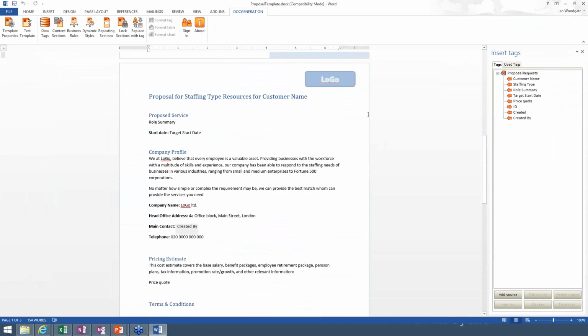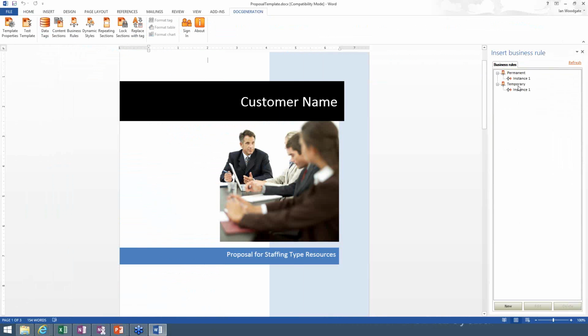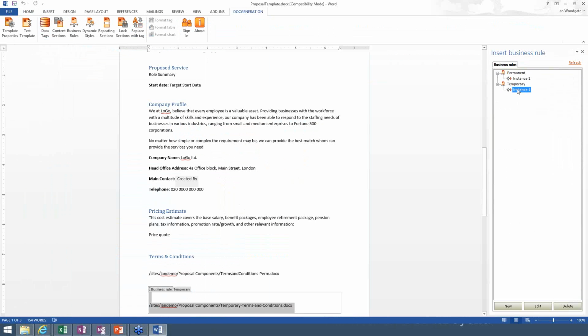I can obviously do more clever things as well, like my business rules, where I'm saying if they're permanent staff, do this. If they're temporary staff, pull in a different document. So we've got that kind of thing, including Word content. We can do things like repeating sections. We can do things like dynamic styling, and so forth and so on.